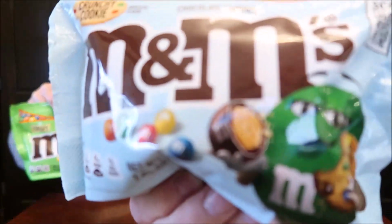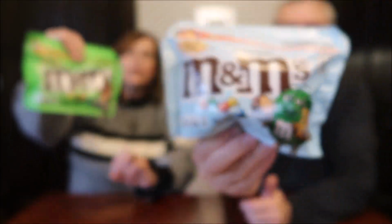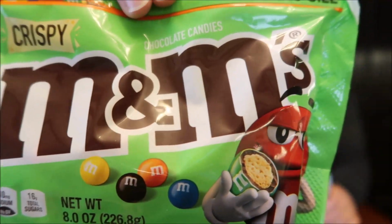Didn't you look at them? They kind of look the same. Yeah, the picture even looks the same. The only difference in the picture is that the M&M on this one has the cookie like bursting, like there's pieces coming out. And on this one, there are no particles jumping out of the M&M.